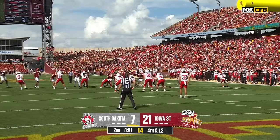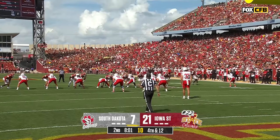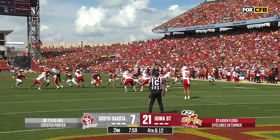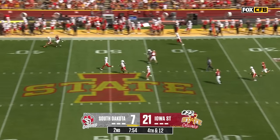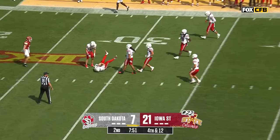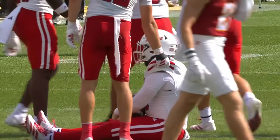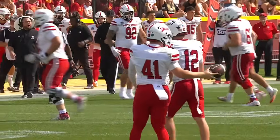Well, somehow, some way, the South Dakota defense is going to have to find a way to get off the field. It's now a 2-touchdown game, and Iowa State was going for the jugular there with the punt block on. Managed to get rid of it. 47 yards the boot, a really good one considering the pressure for Tyler Ebel.